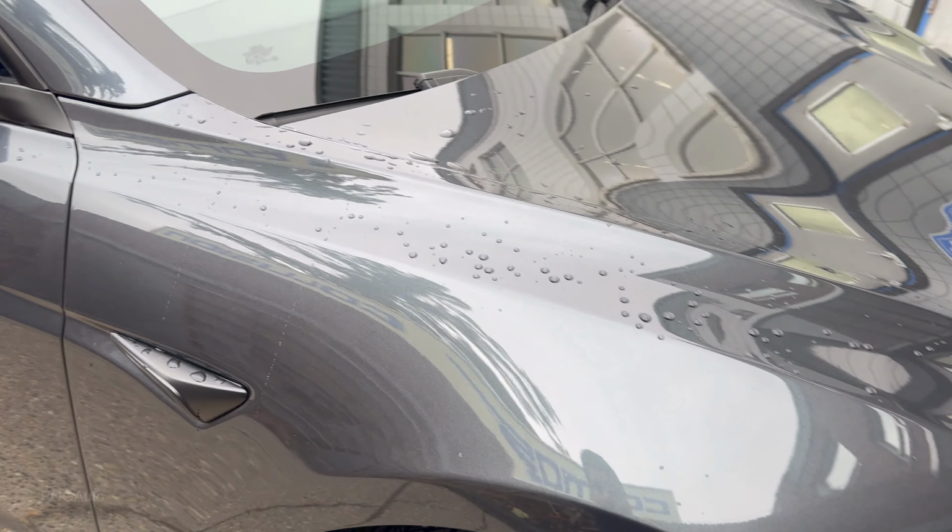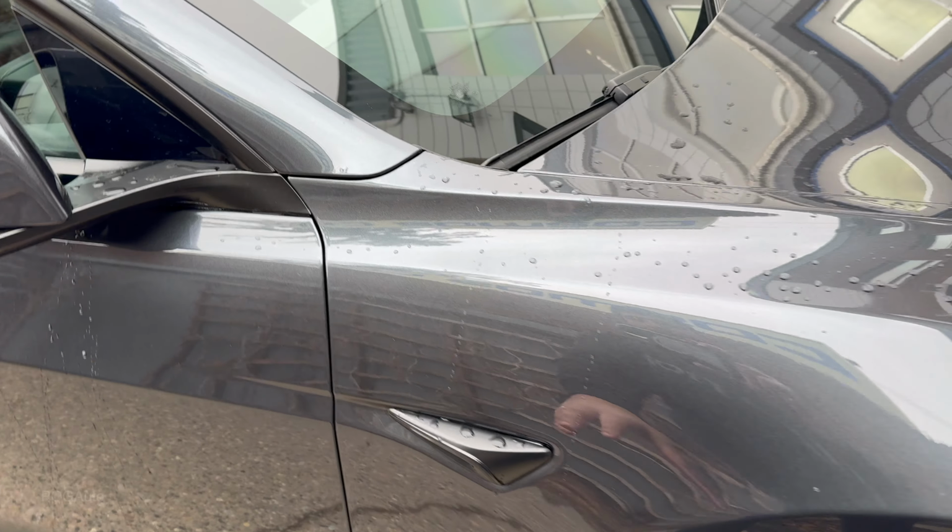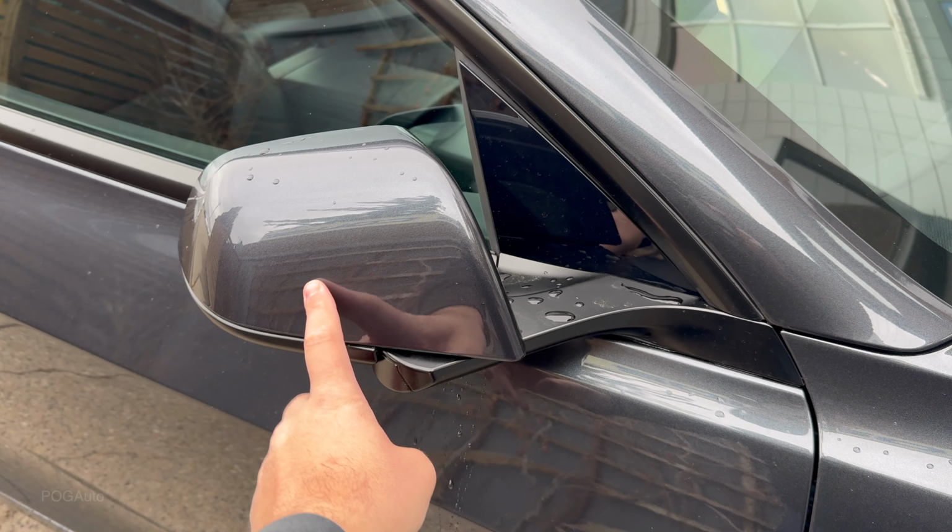All right, guys, I returned the Elantra to Enterprise, and I'm back here. Took a look at the Model 3 after it has been repaired. So let's take a look. And here is the repaired car. They did some blending with the paint against the doors. They have a new PPF here, and the mirror was replaced.